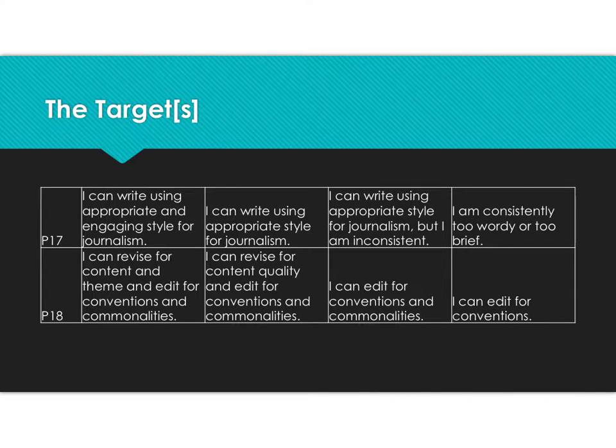So our two targets here start at the 1 level with being too wordy or too brief for journalistic style, and then the basic ability to edit for conventions, making sure that you have proper spelling and proper punctuation. At the 2 level, for style, you can write using appropriate style for journalism, and we'll talk about what that is, but you're inconsistent. So maybe sometimes you've got the style down, sometimes you get too wordy or too brief. At the 2 level, for our revising, you can edit for conventions and commonalities, meaning that you can revise to make sure that you're using an appropriate style.